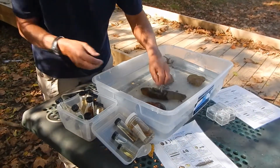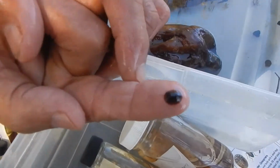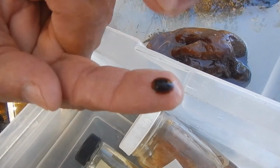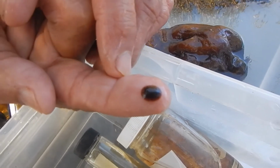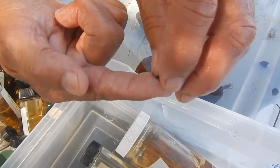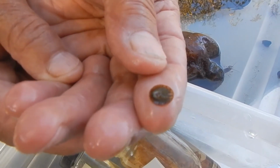Go with one more here, then we'll talk about other things. This one looks like a little spaceship. That's called a water penny. And I guess the penny name is because it's circular, kind of copper colored, but this is the larval stage of a beetle. And underneath he has all his gills and his leg parts. See him wiggling there.